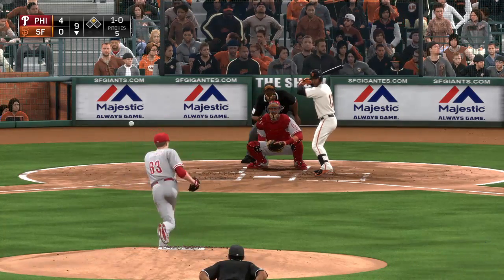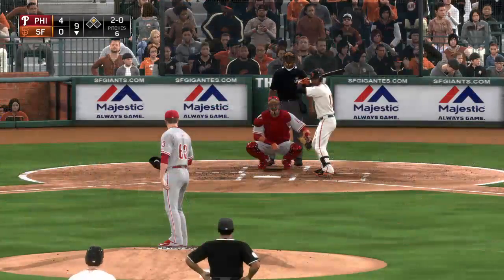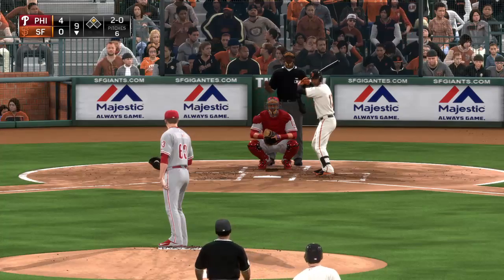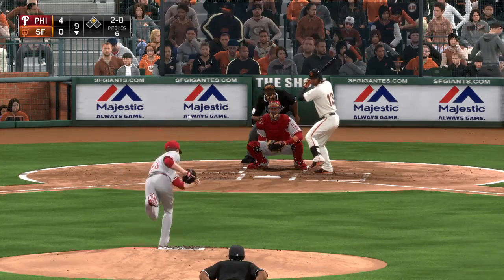Top one. 1-0 on the way. And he watches one miss outside. 2-0 now. Yeah, and he didn't even have to think twice about that one. And now he's got a good hitter's count here. 2-0. Here comes the 2-0.